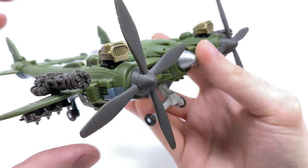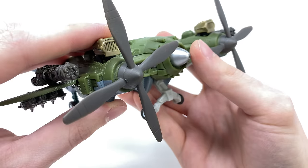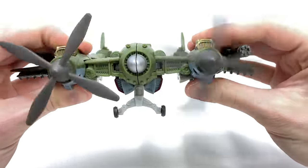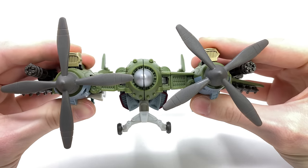Now this does in fact have quite a few gimmicks packed into it, so one of the first gimmicks was that if you were to push the actual engine piece, it would cause the propellers to spin, which I thought was such a great touch, and once again it's something that we just don't tend to see on modern day mass produced figures.